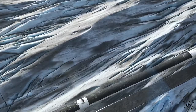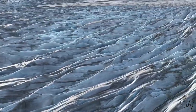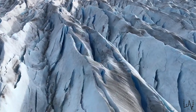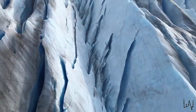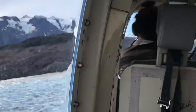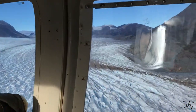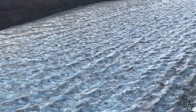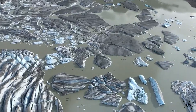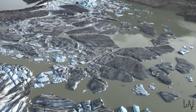So then we go to the toe of the Llewellyn Glacier and we'll see an area where it was full. It was two lakes, separated by the glacier. And about 8 years ago, the glacier moved back enough to drain the upper lake. And so it actually changed the river system. The old riverbed is dry now, and the water is about 100 feet below the old riverbed.